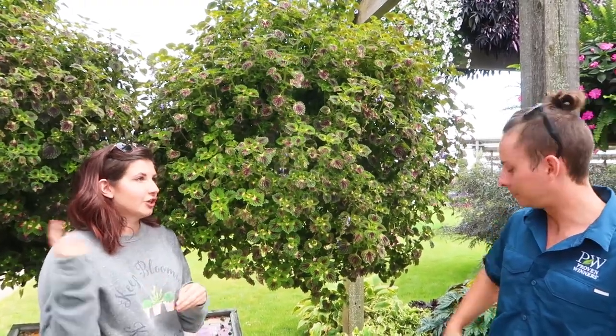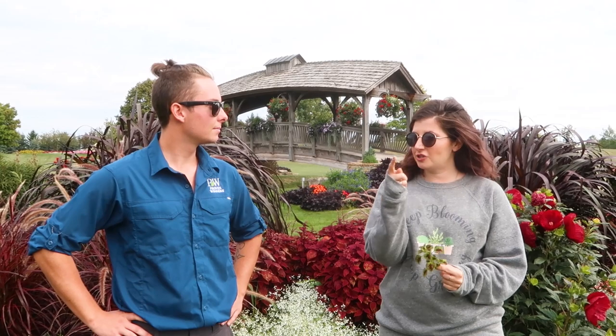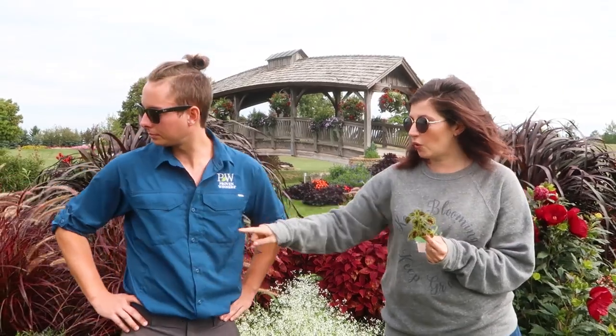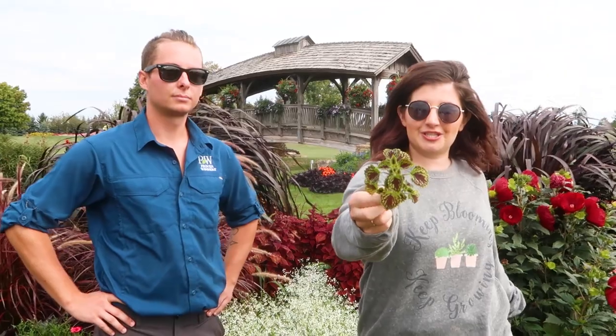So there's trailing or more upright, bush varieties. Absolutely. And you're gonna take me to a more bush-like variety now, right? Yep. Okay, let's go. So you showed us the strawberry drop coleus, which was that hanging basket plant. But if we were looking for more of an upright, you can see along this whole bed, you have planted this chocolate drop coleus, which is so beautiful.